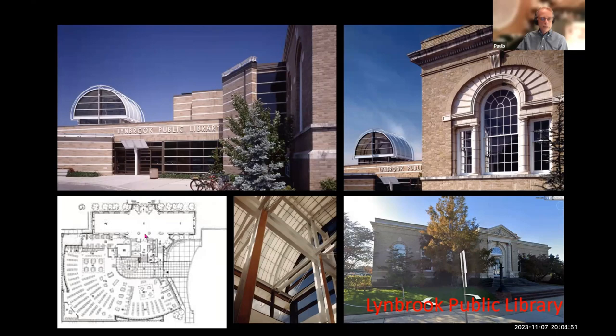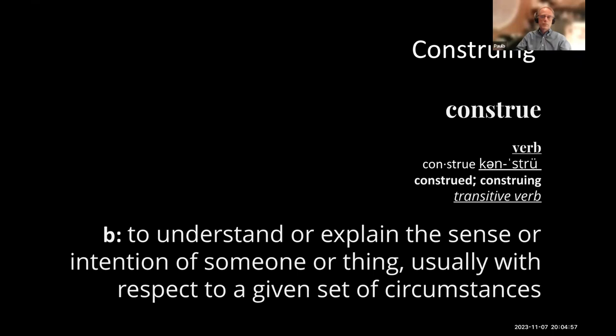Construing, now this is perhaps the most abstract of those forms that I'm going to be talking about. To construe is to try to understand and interpret and explain the sense of intention of someone or something, and then to respect and bring those ideas into your new structure.